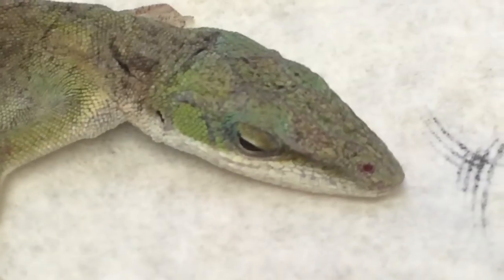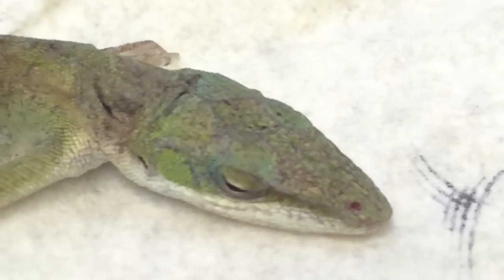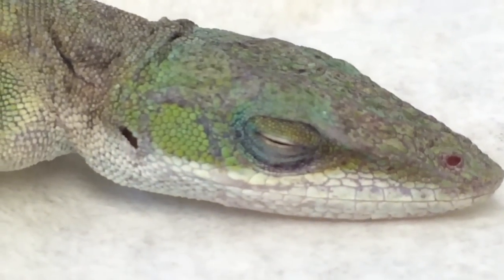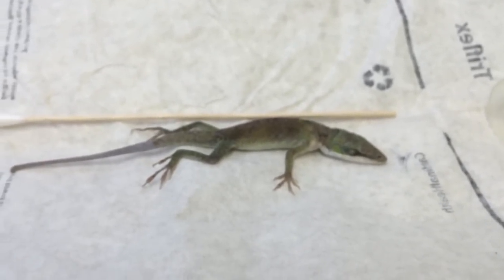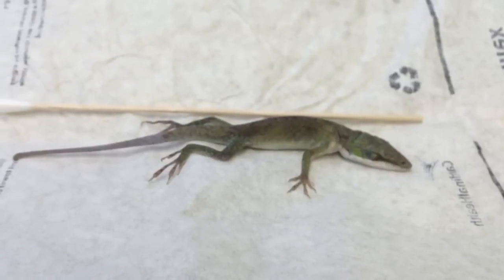Oh, wait. Oh, you're getting up. I was also told this one is not as nice as the other one. Put things in perspective. That is how long this guy is. He is tiny. One of two males in a tank.